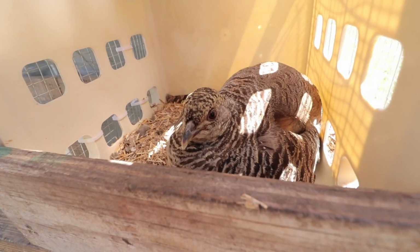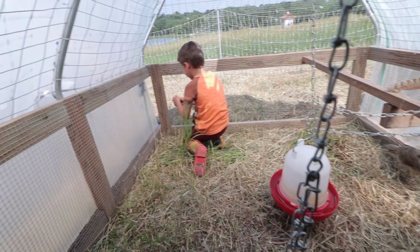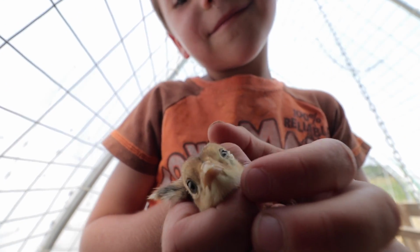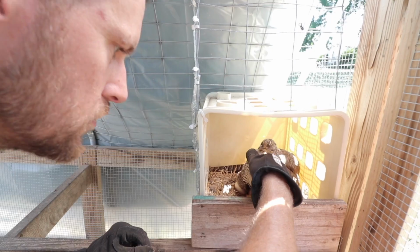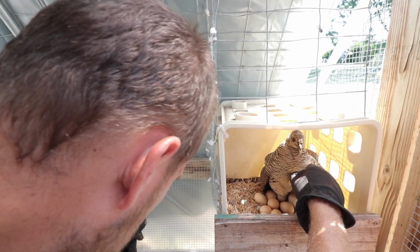Alright, day 2. What's new in here? The baby's on the ground. You got the baby there? Yes. Yeah, it's pretty cute, huh? Mm-hmm. And then Mama's over here, and she's on some more eggs too. We gotta see if she's got any babies. Where's your baby? You can see it. Where's the baby that hatched?